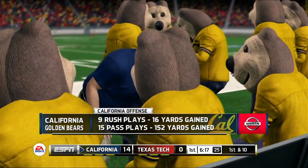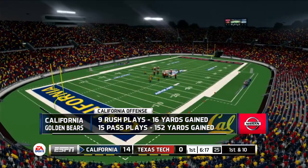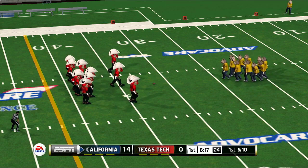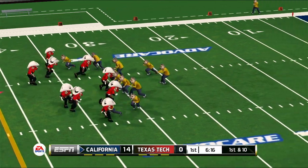California's coaching staff's always preaching the importance of finishing drives, and that's what they're doing right now. Well, these players are obviously listening to that because it's nice to see this offense be able to move the football and then take advantage of opportunities. Right now, they have been flawless. Well, they got the result you always want on the last drive. Let's see if it happens again.